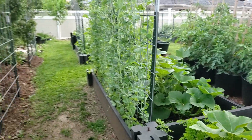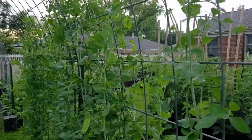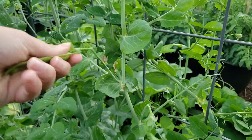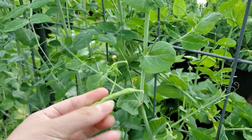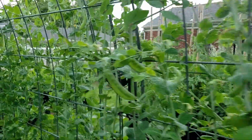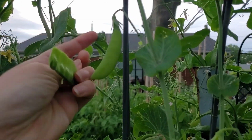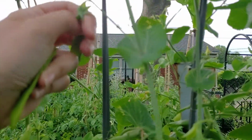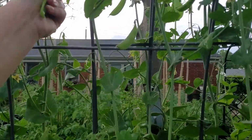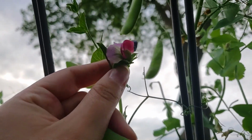On this cattle panel trellis, we have sugar snap peas. I've been harvesting from these every day as well. It's good to take the strings off. They're really, really tasty. I actually prefer them when they're a little puffier, like this one, versus the thinner variety. They're a little easier to pick as well. These are Magnolia. They have a purple flower, you can see, which is really, really pretty.